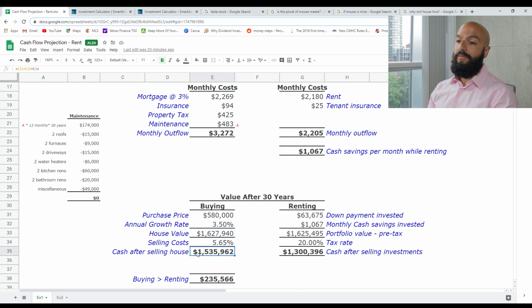$1,500,000. Assuming this is your principal residence, there is no tax on it. There's no tax on principal residence in Canada. I'm assuming there's no tax in the US as well. Let's go through some numbers.